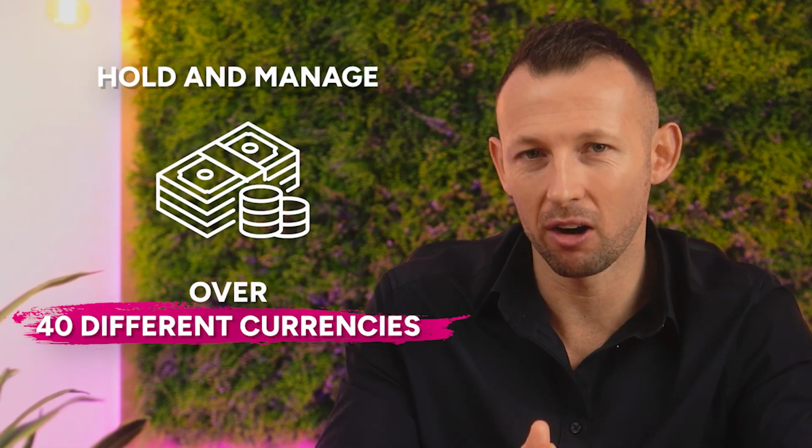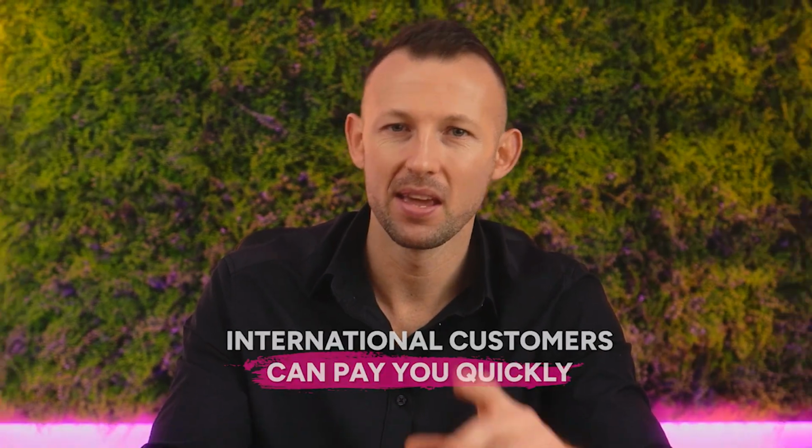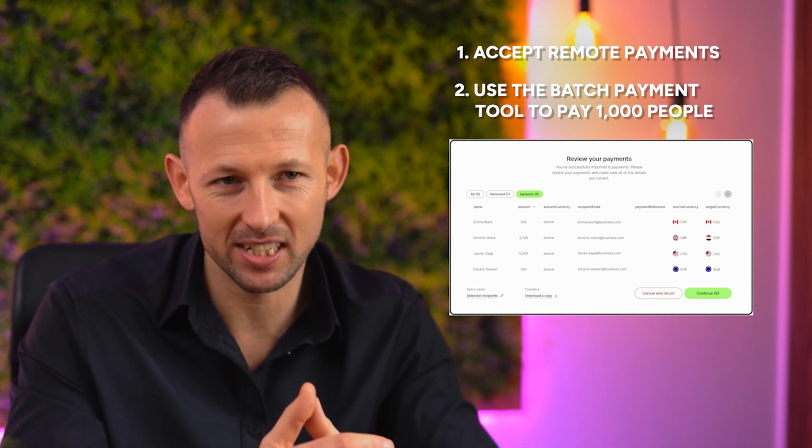You can also hold and manage money in over 40 different currencies and create local account details in 10 currencies so international customers can pay you quickly. In terms of the benefits, that means there are big savings when making and receiving international payments, and the transfers are often faster. But there are plenty of other strings to the Wise bow too. You can accept remote payments by creating, managing, and sharing payment links and QR codes. Use the batch payment tool to pay 1,000 people at once in a range of currencies.